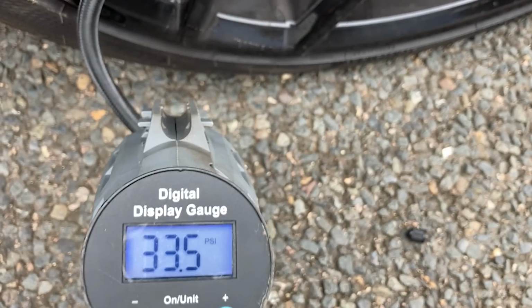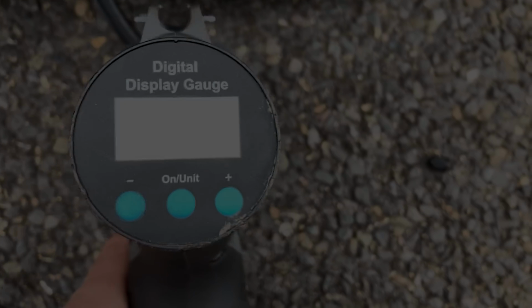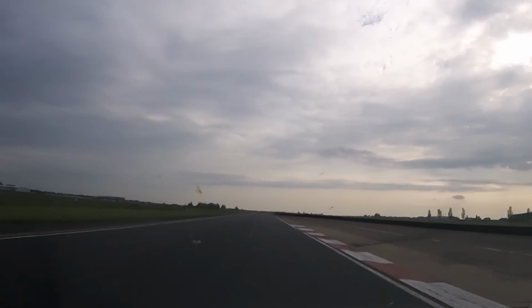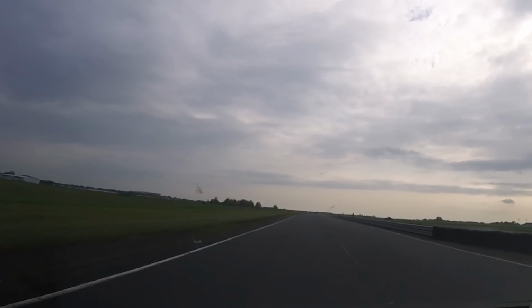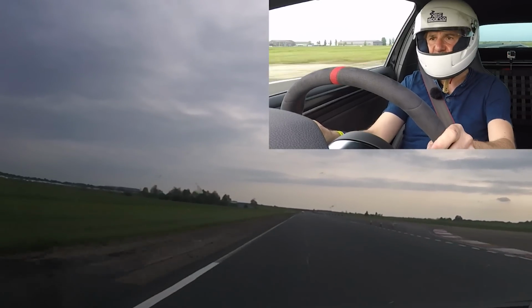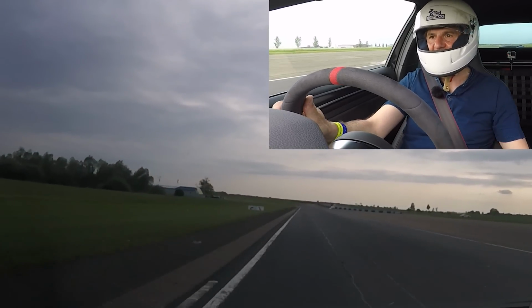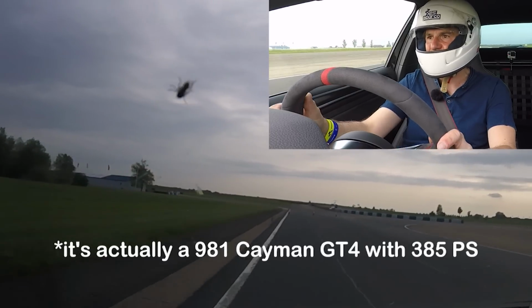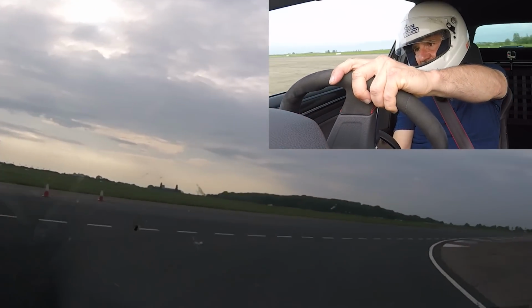Okay, front right is 33.5, so I'll put that up a little bit. So we've got a Porsche up front. If you're a long-term viewer to the channel, you'll know how I love to catch Porsches. I think that's the GTS 4 litre 718. It's a very tasty car, much harder to drive on the limit than this.